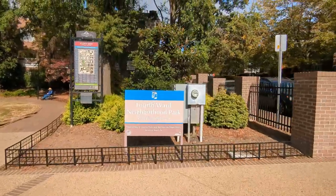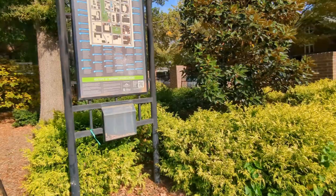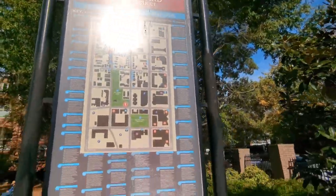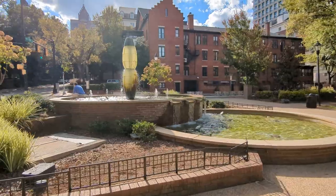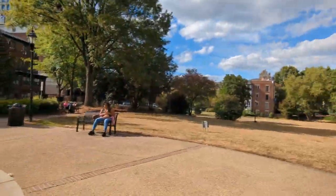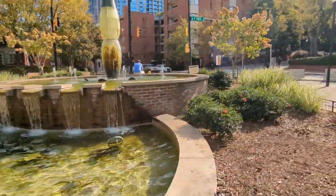Fourth Ward Park. So as you can see, this is way older than the one I just came from. And there's a map of Fourth Ward. I'm not gonna walk through because it's just houses. It's not really anything to do. But here's this water feature. I love these. It's so refreshing and soothing. Charlotte's getting rid of a lot of water features. I don't know why.